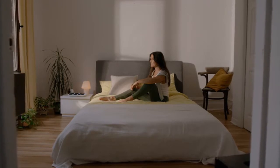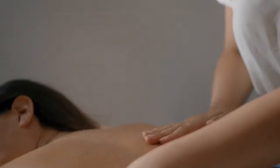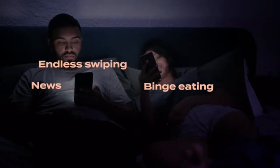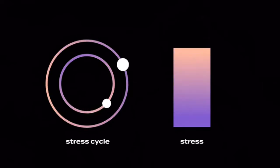Over half of people living in the U.S. say they experience stress on a daily basis. I definitely feel more anxious working from home. And then I become stressed about being stressed. Can't seem to find a good way to relax. And while millions used to visit the spa each year to get relief, we're now spending more time than ever at home. We're holding onto so much physical, mental, and emotional energy. Unaddressed, our stress multiplies, making it harder to reverse the cycle.